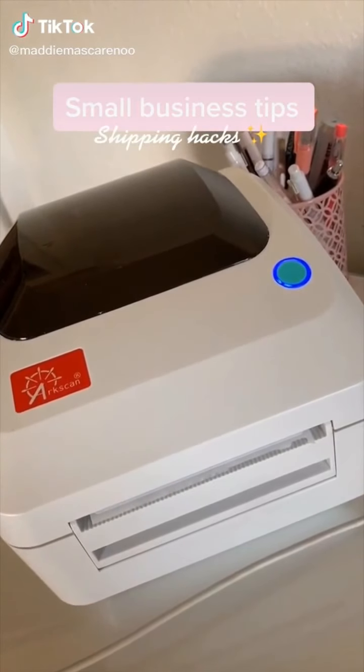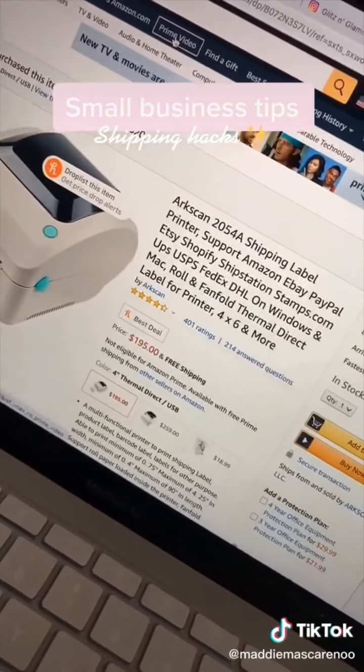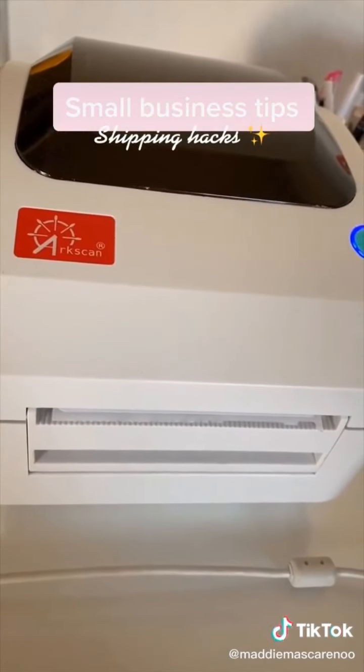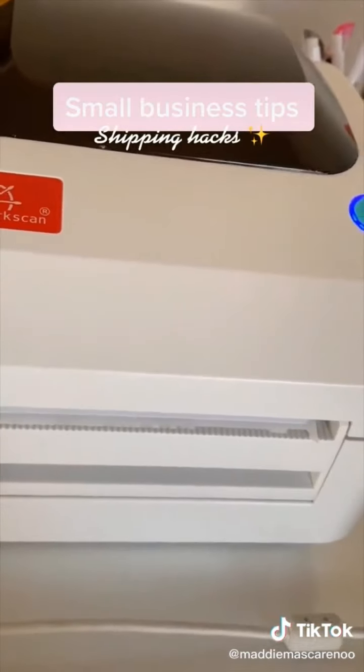Using a shipping label printer will save you money in the long run. You can get it on Amazon and you do not need ink for this printer. I use Shopify to print out my shipping labels. When I first started my business, you guys, I was using a regular printer and I'm so happy I finally got this. It's so much faster and it doesn't need ink, so you save money.